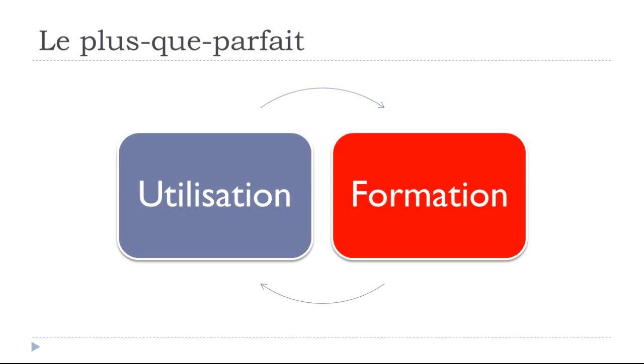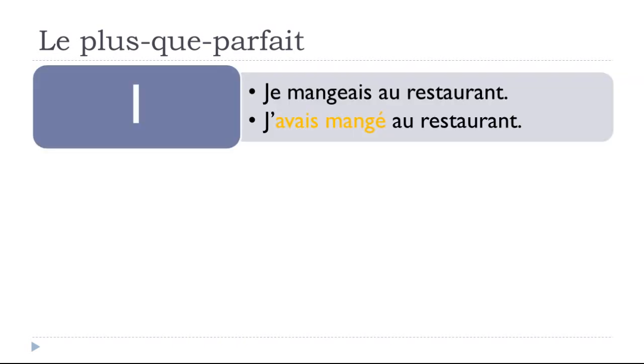And it's not that difficult, because first, if you have a look, I did put some regular verbs here. First one, je mangeais au restaurant. So this form here is the imparfait. Okay, so why did I put the imparfait? Just for you to have a look at the ending of these verbs. This is avoir. Okay, so you can see that they end actually the same way.